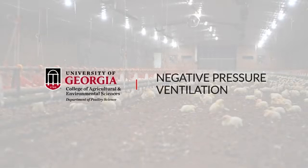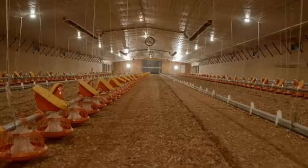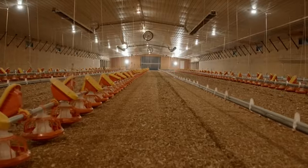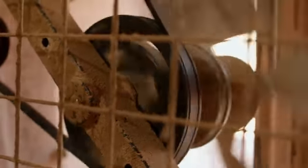One of the most important aspects of an environmental control system is we need some way to bring in some fresh air. We need to bring in fresh air, not just to control air quality to keep our birds healthy, but we also need to be able to bring in fresh air to control the house temperature, because the hotter it gets, the more heat the birds produce, the more fresh air we have to bring in to maintain a consistent temperature. When it comes to a negative pressure system, one of the most important aspects are our exhaust fans. We generally have two different types of exhaust fans.